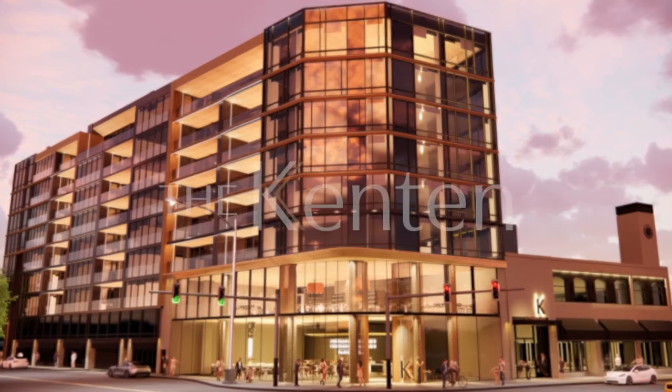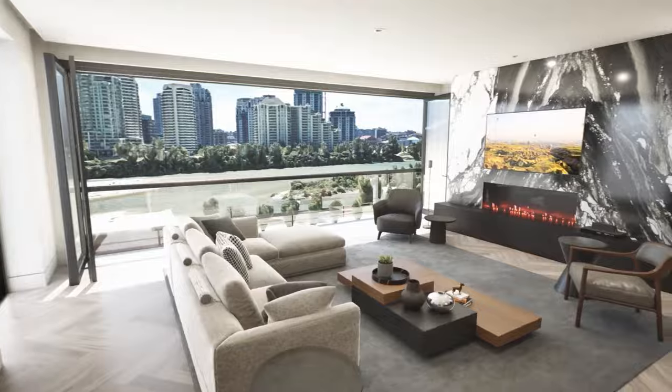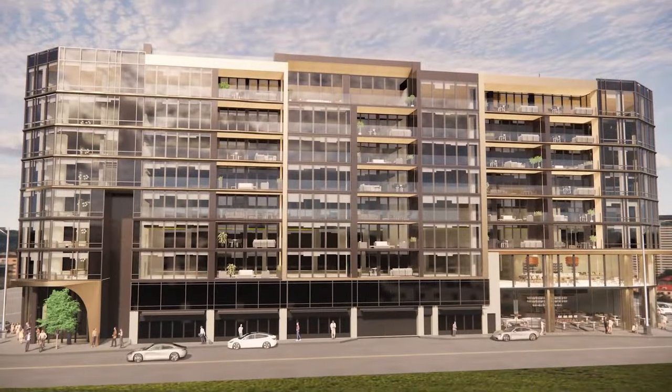This is the most interesting corner in Calgary. The views, the water, the history, the community, and now the Kenton.